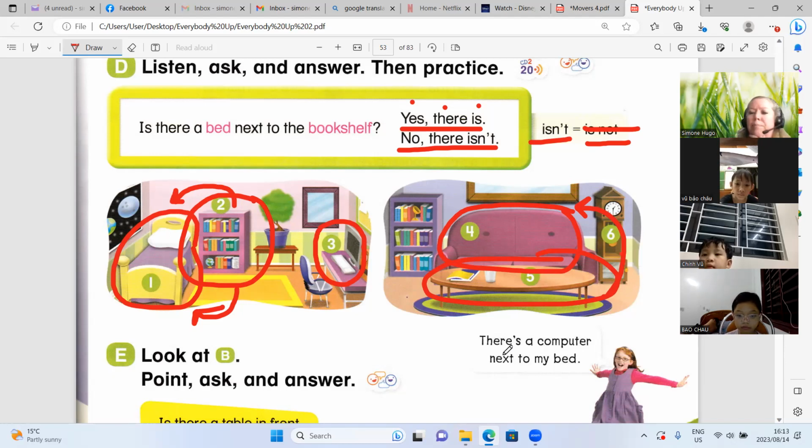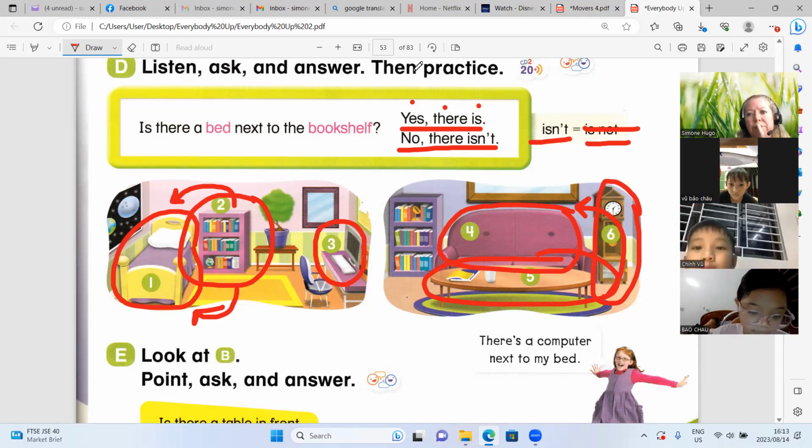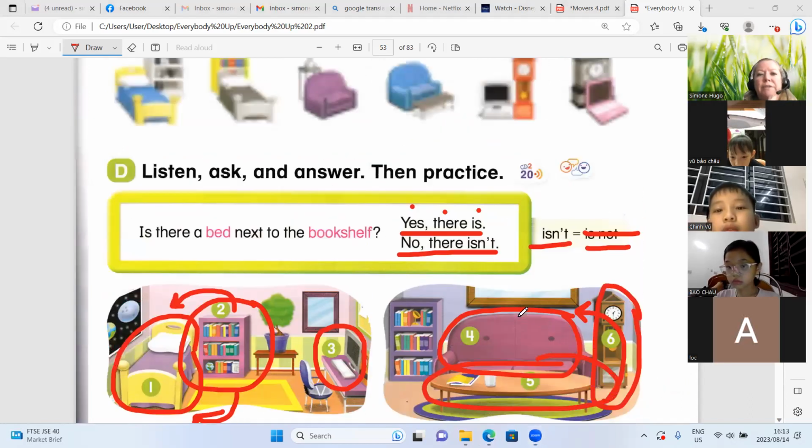Okay, is there a clock next to the sofa? Yes, there is. Very good. Okay.